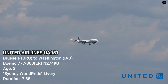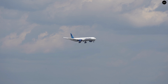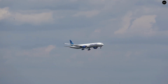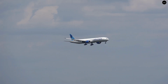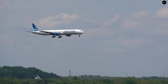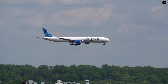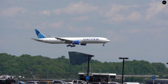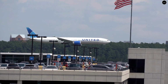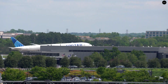All right, we got a heavy 777 inbound, United 955. 777-200 inbound from Brussels. Technically, this is a special livery. It's shown up as the Sydney Worldport livery. I don't see anything special on it. See how this camera does for the 19 left approaches. If we have to switch back to the Nikon, we can. We'll have some obstacles I'm sure we'll have to deal with. Back to public departure. Have a safe flight.